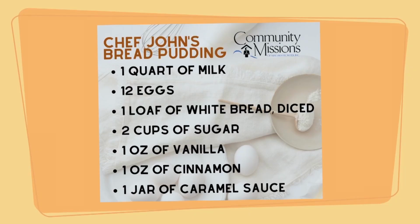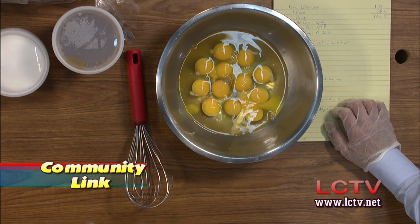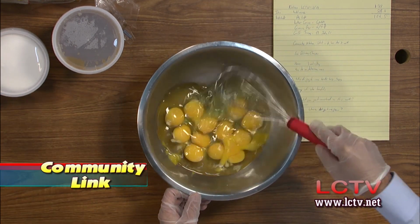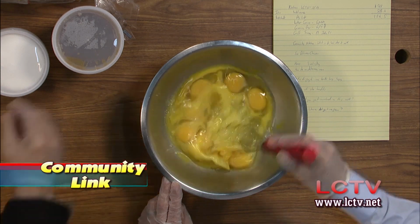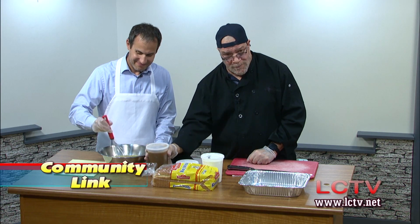I have 2 cups of sugar, 1 ounce of vanilla, and 1 ounce of cinnamon. And in this bowl here, which we pre-did already for you, we have a dozen eggs. So if Christian would like to start whipping up those eggs, then when he whips up the eggs, I'll add the cinnamon and vanilla. This way it holds up a little better, because the milk is going to make it a little loose. And in this container here, we have homemade caramel sauce that we're going to drizzle on top of this bread pudding.